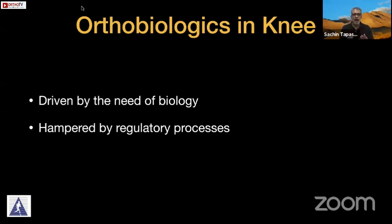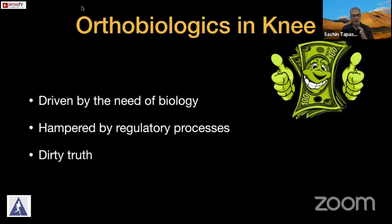It is definitely hampered today because of regulatory processes. Now regulatory processes are getting stricter and stricter, and we don't want to be using our patients as guinea pigs or as test bunnies, so to say. And these regulatory processes are actually influencing people to start doing these various products under the table, which is something that is not too good.